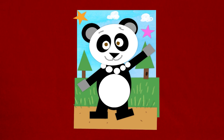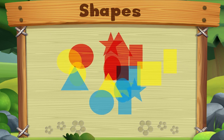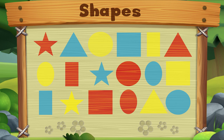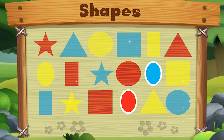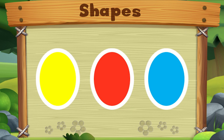Hello, everyone. Let's look for ovals. Do you see one? Let's look for another one. Let's look for one more. Do you see it? There it is! We did it! Yay! See you!